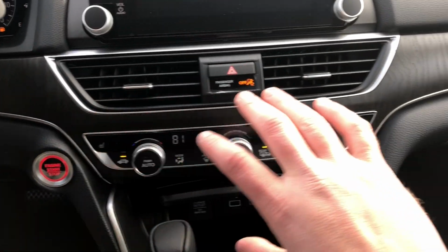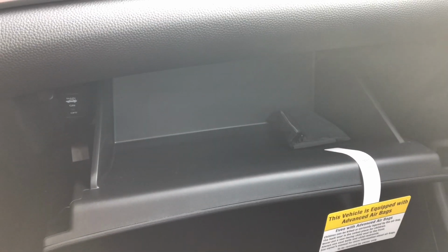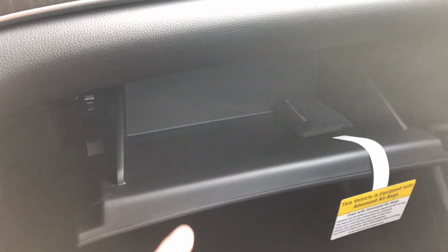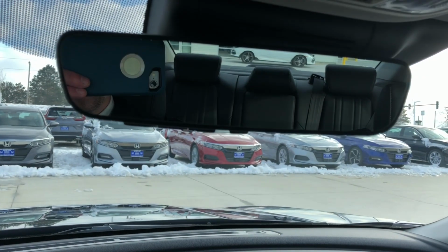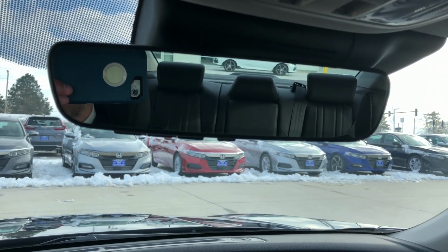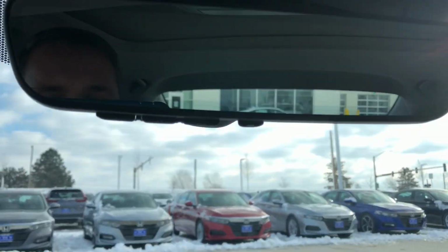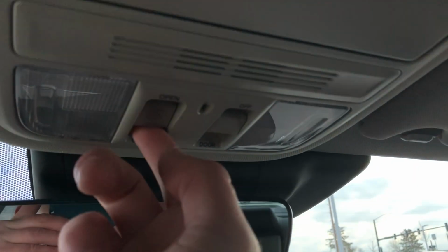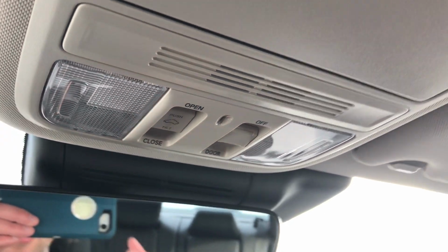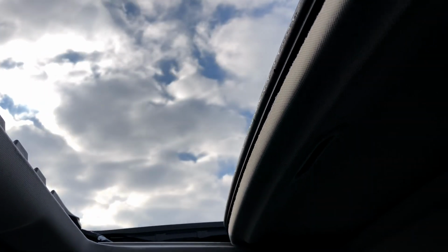Now up here on the dash, you got a nice little bit of trim work once again. Giant glove box, challenge accepted, fill it up, forget about what's ever in there. Goes to a whole new parallel universe. You have an auto dimming rear view mirror, so it's going to reduce those LED lights behind you, all of that glare. We have a garage door opener unit for home link. We have a one-touch power moonroof, opens, closes, tilts, all that good stuff, you know, as a sunroof or a moonroof should be doing.